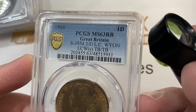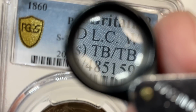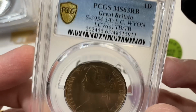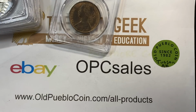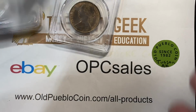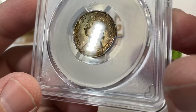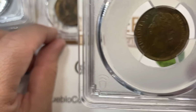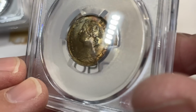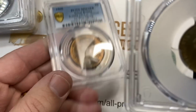MS63, red brown. So, by the way, I'm gonna have to look up all of this. Look at all that going on there. There is apparently a bunch of different varieties on the 1860. Next up, we've got an 1891 1/4 of a penny. By the way, that was a penny, which of course is abbreviated 1D because they're British.